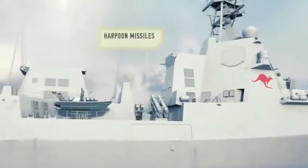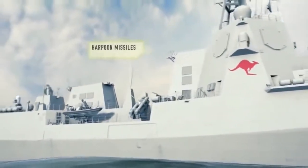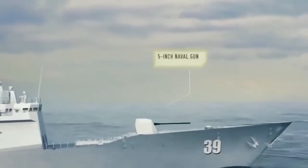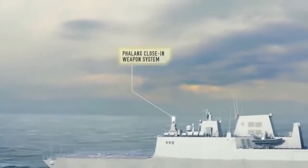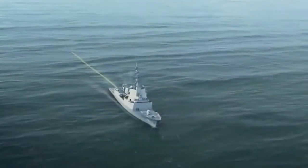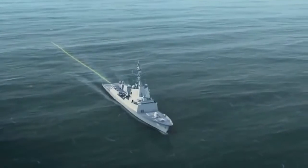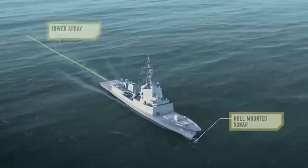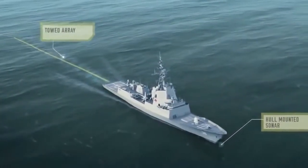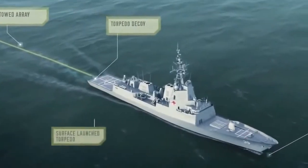Surface warfare capabilities include long-range anti-ship missiles for over-the-horizon sea and land targets, the Mark 45 Mod 4 5-inch naval gun, Typhoon weapon system, and the Phalanx close-in weapon system. The Hobart-class undersea warfare capabilities include an integrated sonar system, consisting of a hull-mounted sonar, an active and passive towed variable depth sonar, torpedo detection system, decoys, and surface launch torpedoes.